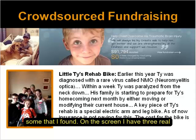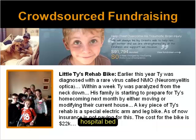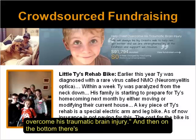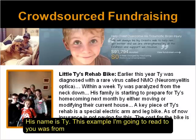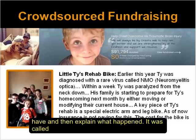Now on the screen I have 3 real pictures from some crowdsourced fundraising sites. There's a woman in a hospital bed with her dog. There's a little boy looking at the camera, and it says, "Help Orest overcome his traumatic brain injury." And then on the bottom, there's a picture of another little boy surrounded by his brothers and sisters and his mother. His name is Ty. And this example I'm going to read to you was from the microgiving.com site.